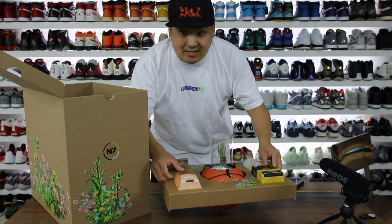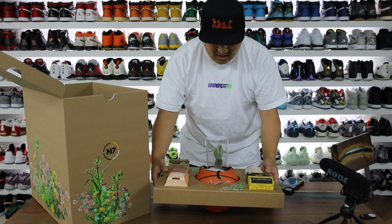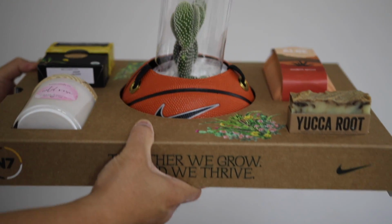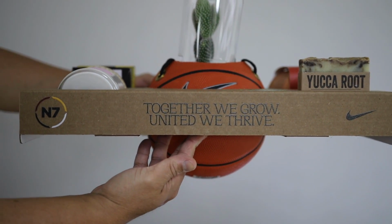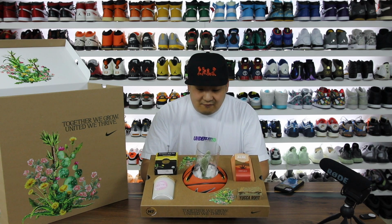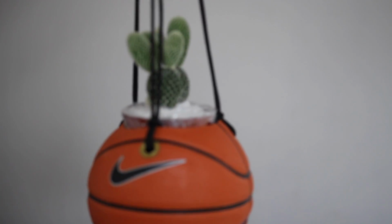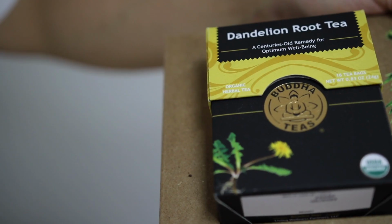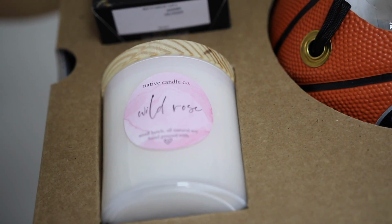Big kudos to the Nike team that had to package this thing up. Like, this is insane. I've never seen anything like this. But you could see there's like a cactus plant inside of the basketball. Like, freaking awesome. So this is the first layer, as you can see right here, and there's actually a basketball. It looks like a plant hanger that they created out of a Nike basketball. And then also there's some dandelion root tea, and then it looks like a native candle company, Wild Rose.